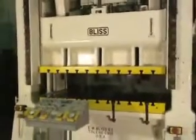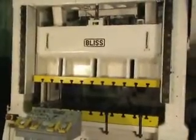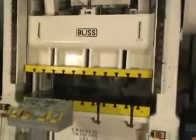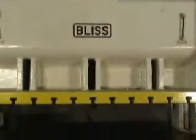Not on the press right now, but it has light curtains. It has an automatic lubrication system. It's got updated Bliss Advantage 3 controls.